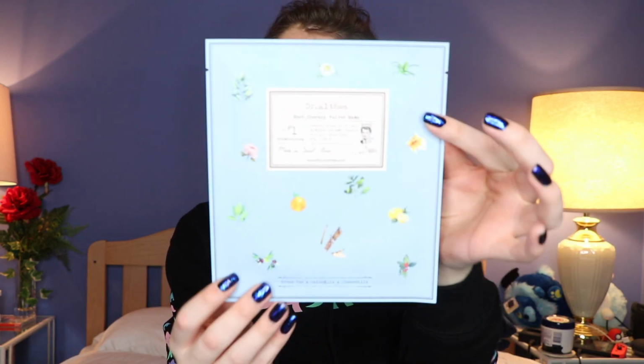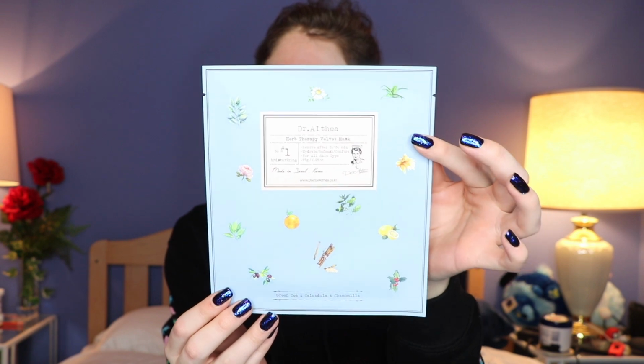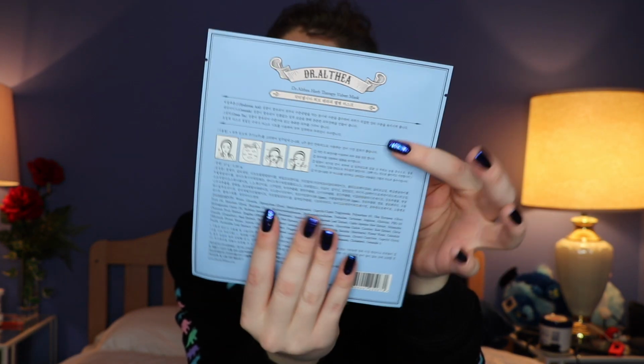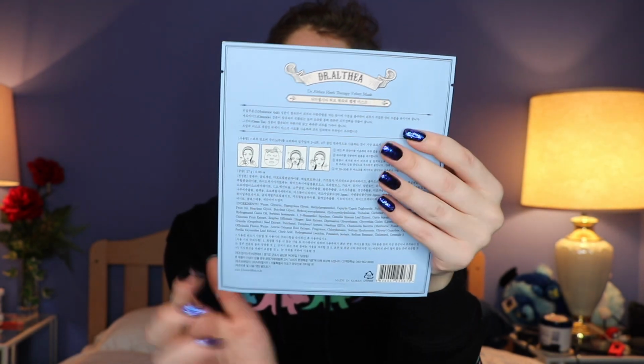The next one here is Dr. Aletha, maybe, and it's a herb therapy velvet mask. Ooh, I've never used a velvet mask before, but here is what it looks like. It looks so cute. Look at the packaging. Oh my gosh, that is actually adorable. And then here's what it has on the back right here. So this must be the brand up here. And then, oh, this is just so cute. I cannot wait to try these.